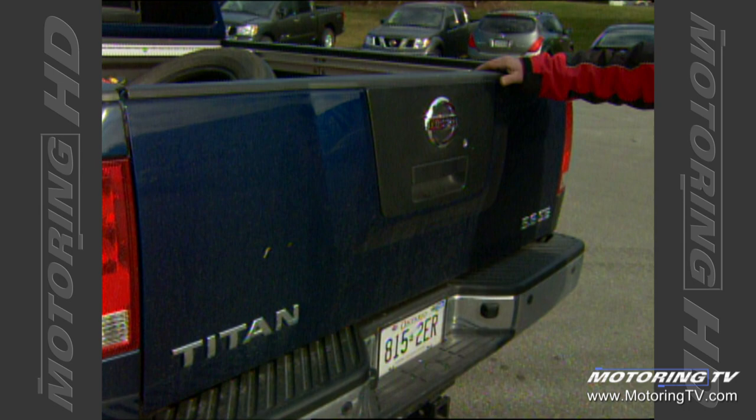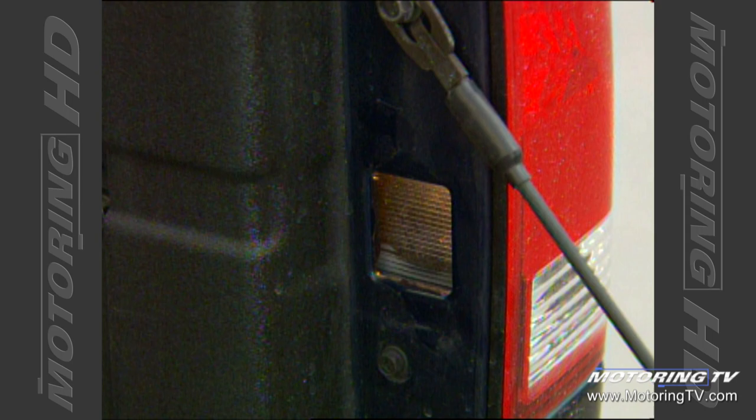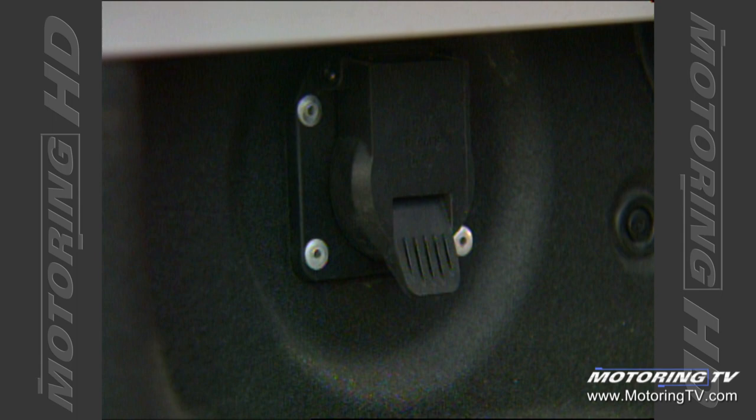It comes down at a nice, slow, controlled rate, and that's thanks to a balancer built in over here. Another nice feature is these cargo lights back here in the corners, one on either side. When you're doing something on the tailgate at night, maybe doing a service call or looking through your toolbox for some small item, it's really handy to have a bit of light. On the left side of the box, we've got a 12-volt power outlet, so you can plug in a work light or something more powerful as well. That's a really handy feature as well.